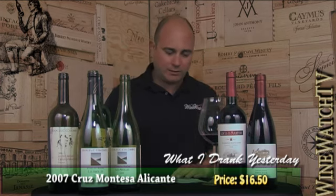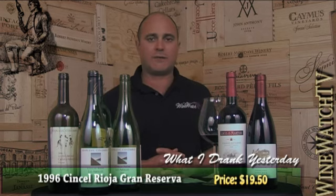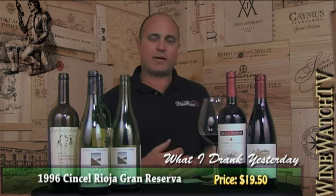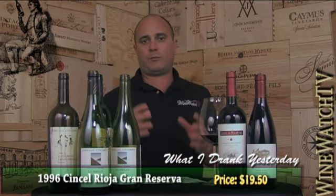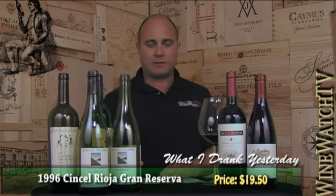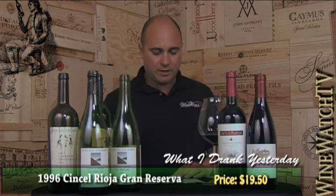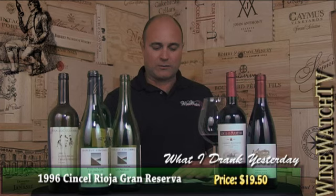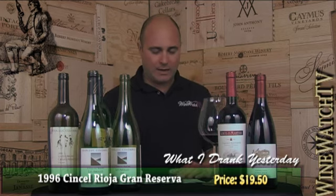Spanish wine. All right, next up we had a classic style Rioja, which you don't see too often anymore. A lot of producers in Rioja have abandoned the Crianza, Gran Reserva labeling, and they're relying on single vineyard names and just labeling them Crianza or even Cosecha wines, which is the lowest classification in Spain, just a vintage wine. But this is one of the old guard, Cincel Gran Reserva, 1996. Are you kidding me? Wow.